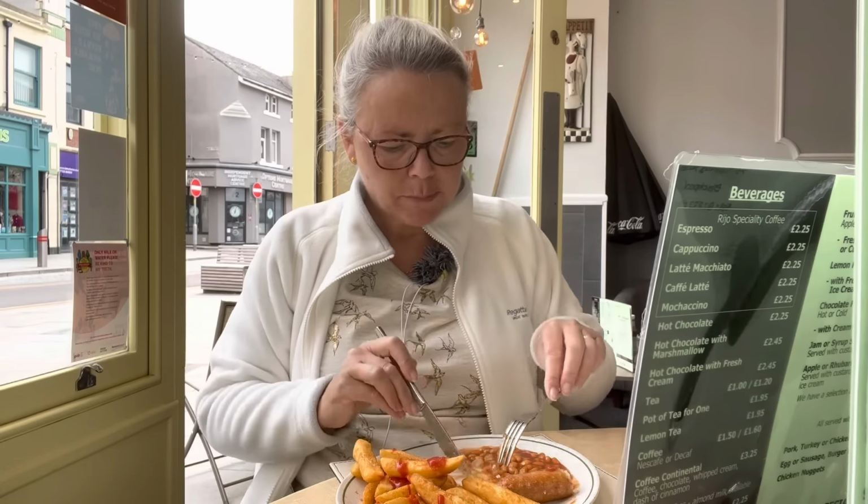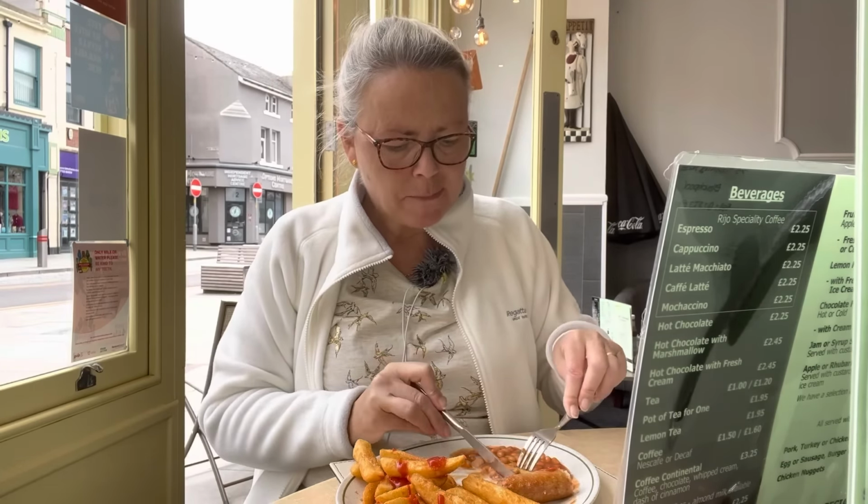Chips and egg. I nearly had chips and egg. I do like chips and egg. But I thought if you overcooked my egg and it was solid, it's not going to be right.